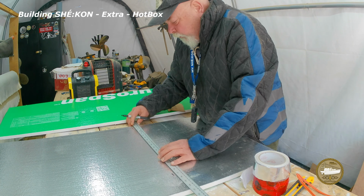That's the back panel that's upright right now, and for the life of me, I couldn't remember if it sat on the bottom or the bottom butted up against it. So I tried it a couple of different ways to see which one it was.